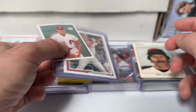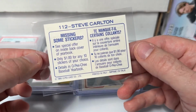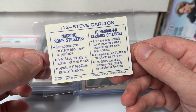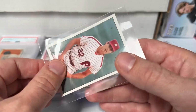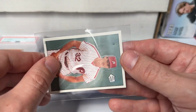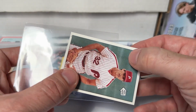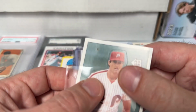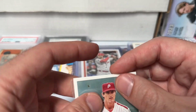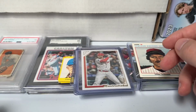Here's a sticker of Steve Carlton. So that's a 1985 O-Pee-Chee Steve Carlton. Only disappointing part is this almost like burn mark in it right here. You can definitely feel that there's something on the surface, a little indentation. So I got to see what that was part of.